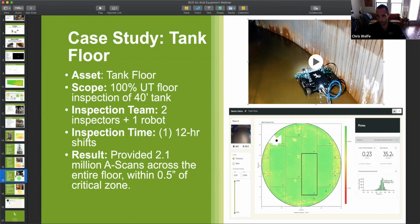Time estimate for scanning a 30-foot diameter tank. Yeah, I mean, we could do a 30-foot diameter tank in less than 1 12-hour shift. What you're seeing here is a 40-foot tank floor we did, and also in one 12-hour shift. And this is actually with our older generation robot called the Toka 4. We collected over 2 million A scans on that 40-foot floor within that one 12-hour shift.